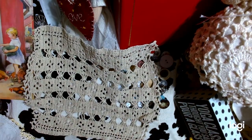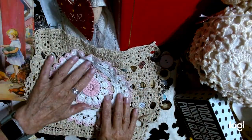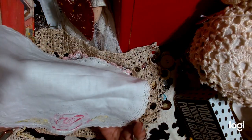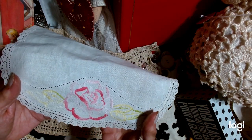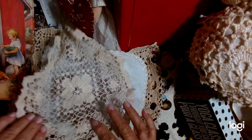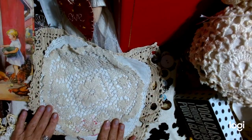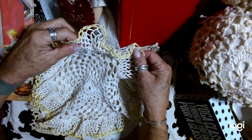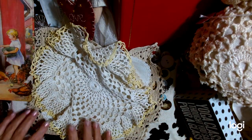Then I got these. Pretty. I like different ones because I've got so many of the regular ones. There's a pink and white. That is so pretty with the raised part there. This little linen. That's the back. This is the front. It was hand embroidered. Very good job. I love this filet embroidered doily. This one with the ruffle, which is like tatting maybe. Aren't those pretty?